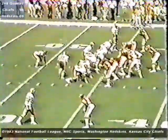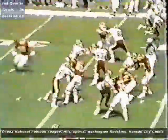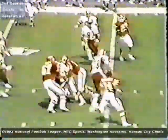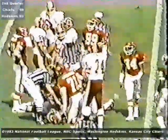2nd and 10. Giaquinto and Washington in the offensive set. Virgil C. in motion. This is Washington. 43-yard line, a gain of 8. It'll be 3rd down and 2.